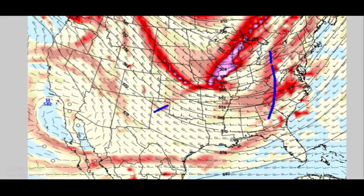For example, there's one trough, western Oklahoma right there. That's kind of a weak trough, and that can be very important on storm days. So that's something we would look at if it was a little bit later in the spring here.